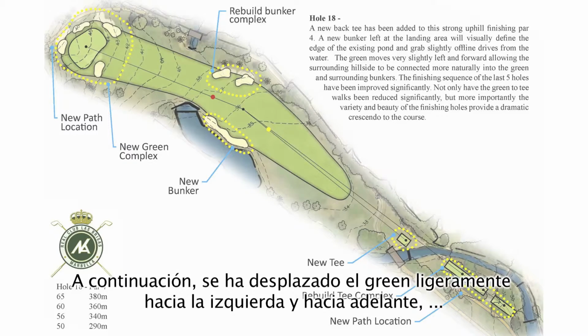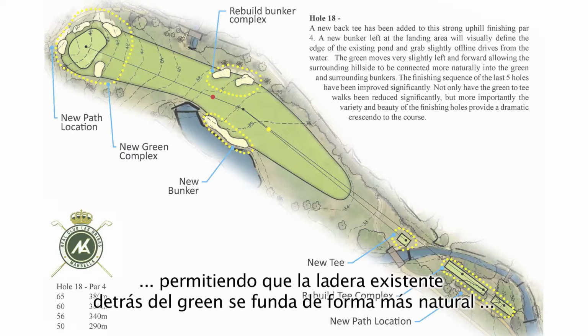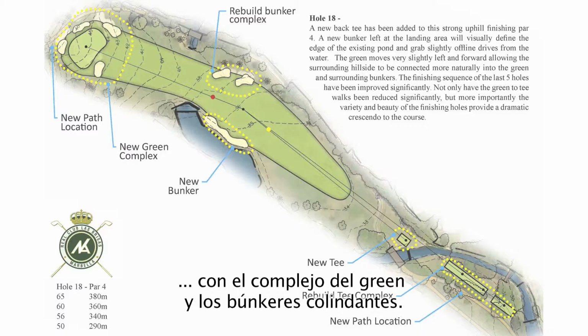Then the green has been shifted very slightly left and forward, very similar to what we did on hole number 2, to allow the existing hillside behind the green to be more naturally connected into the green complex and the surrounding bunkers.